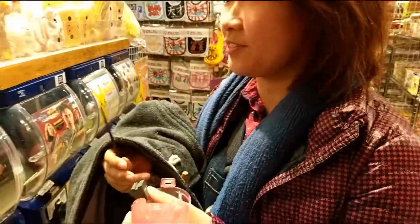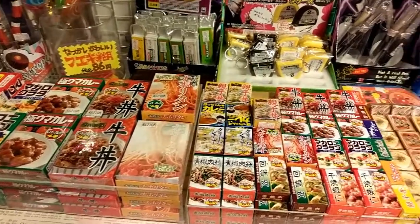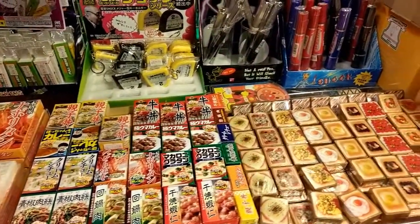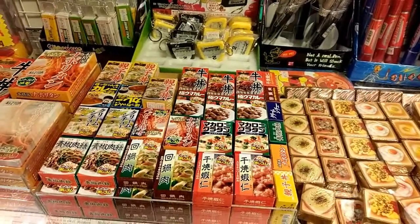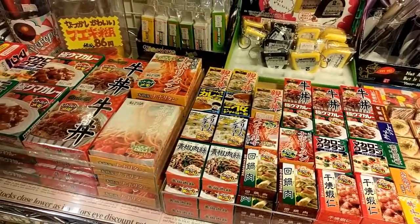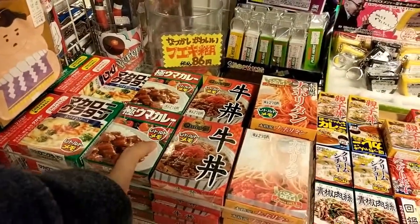Alright. Cool. Guess what these are? Looks like food, right? But they are all erasers or memo pads.